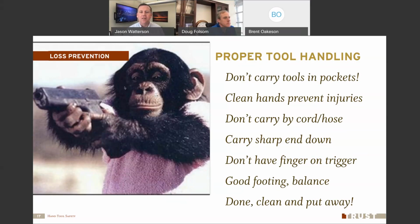Clean hands prevent injuries. What am I talking about there? Well, if you've got greasy hands and you're putting a lot of force on a tool, there's a chance that it can slip off. There's a chance that you could have that tool hit you in the face because of your slippery hands. Don't carry a tool around by its cord or a hose if it's an air actuated tool. That can damage the cord and potentially expose you to electrical hazards. If you're carrying a tool around, carry it the sharp end down, the heavy end down. Don't walk around with your finger on the trigger, just the same as if you're at the firing range with a firearm. Don't have your finger on the trigger until you're ready to operate that piece of equipment.